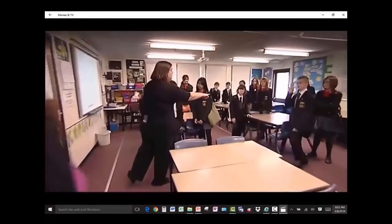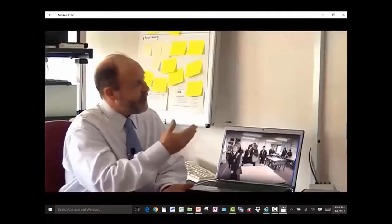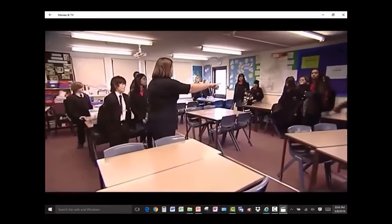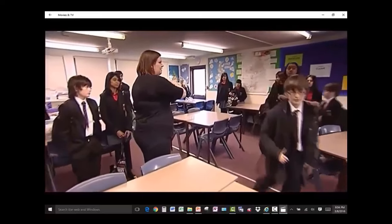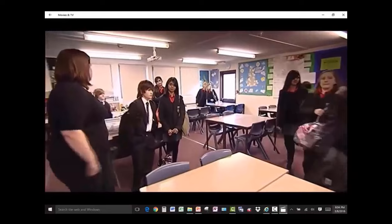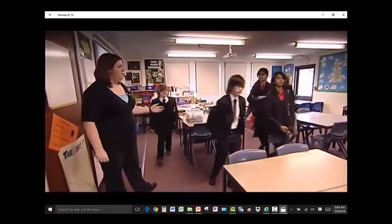And now you can see, table by table, these pupils are being invited to leave in an orderly and reasonable manner, conducted by Amy to the very last pupil. And this table, off you go then as well. Thank you very much. Well done.